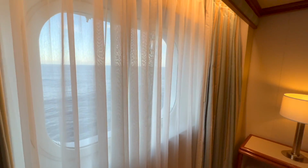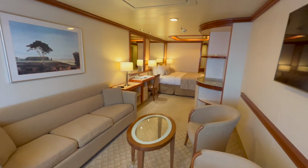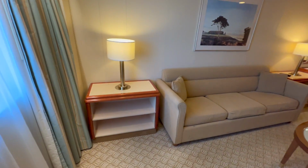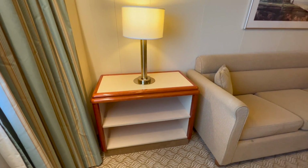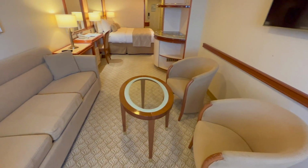Now turning around to give you a bit of a feel for this space. You've got your living room area here and then your bedroom at the far end. First of all, on the left hand side you've got your first bit of storage. Yes, it's open storage, which those of you who have followed the channel for a while will know is my pet hate. However, storage is storage, so that is good on the left.